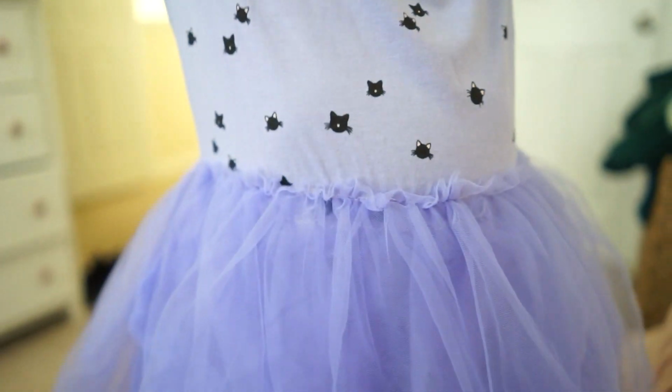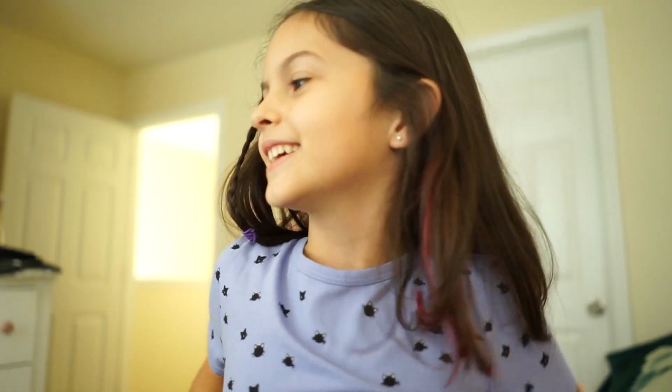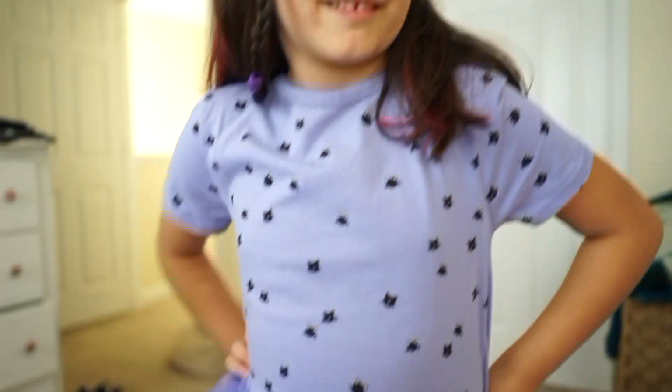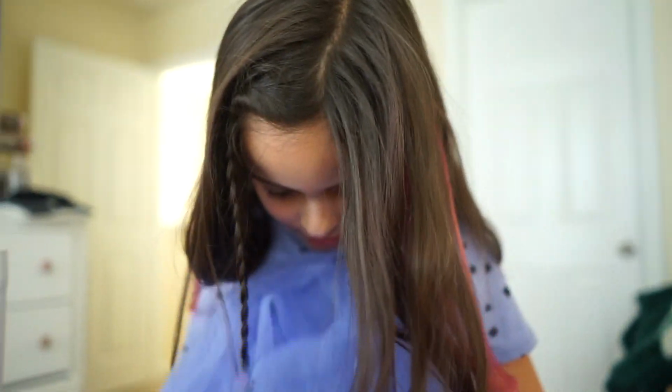Oh, they're bat kitties. Sabina says this is for Halloween, but it's very cute. I said they're kitty cats for Halloween. Oh, okay. Alrighty, well this might be a no-go because it's a little too short. No, I like it. You like it? We might have to wear leggings underneath it. We'll see. I already have leggings, see? You have shorts, baby. Alrighty, on to the next outfit, okay?